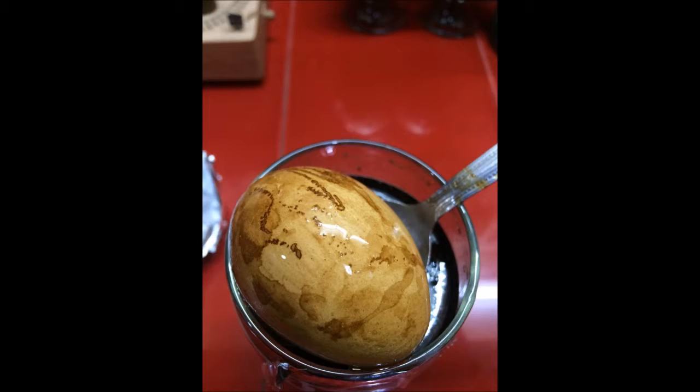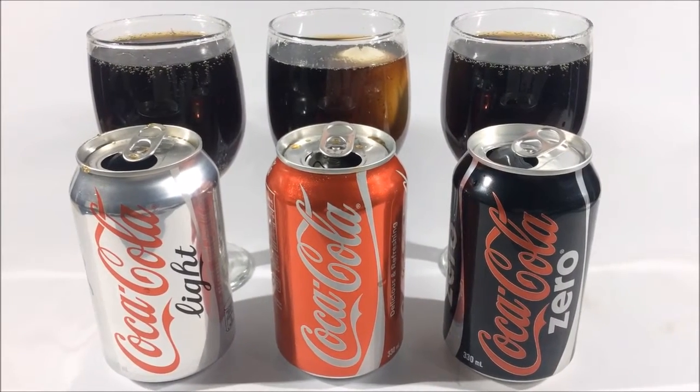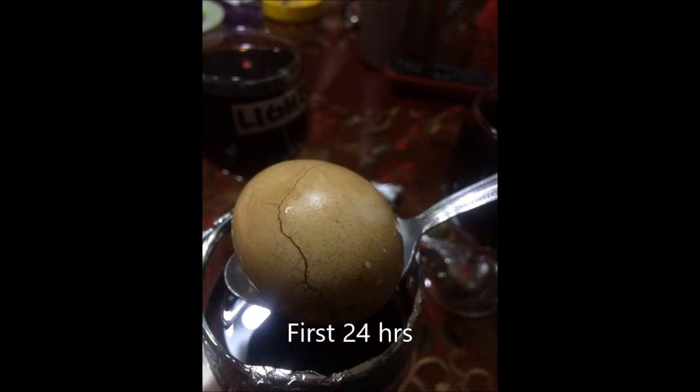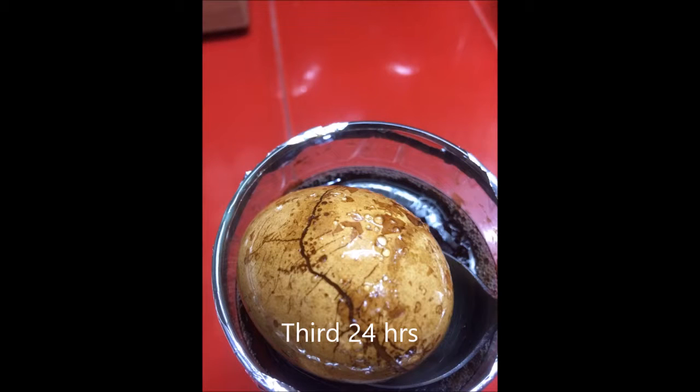Second 24 hours, there are spots on it and it's more dark and more nasty. On the third egg, it's more complicated. In the Coke regular, I accidentally put the egg in without care, so it cracked. After 24 hours, it becomes darker, and after the second 24 hours, the crack becomes wider and wider. On the third 24 hours, it looks so ew, a wider crack.